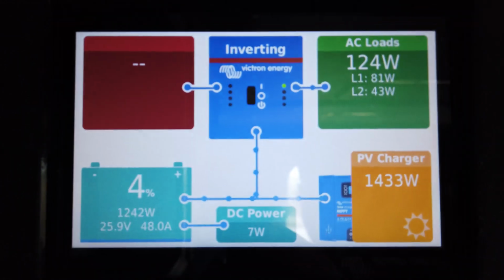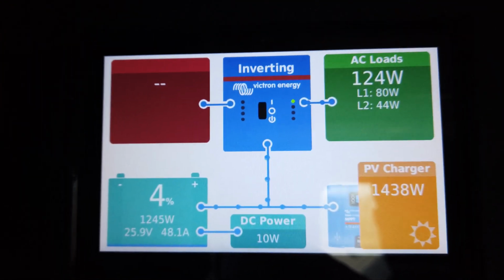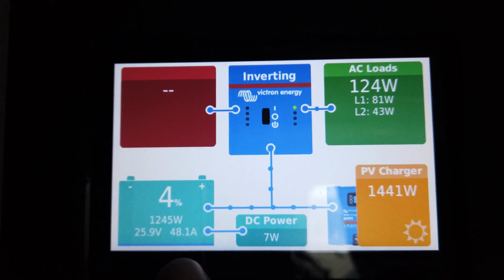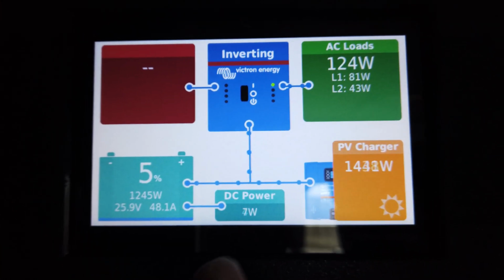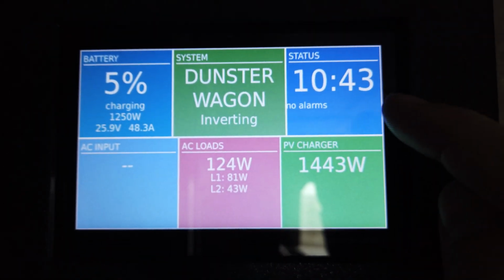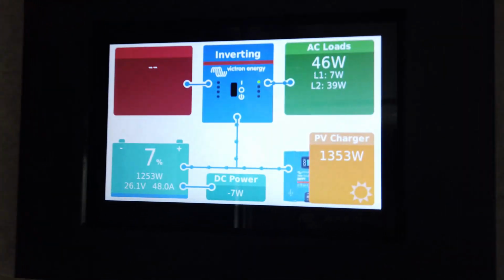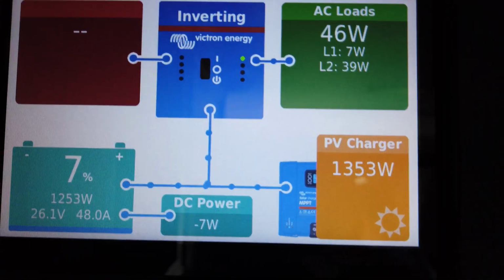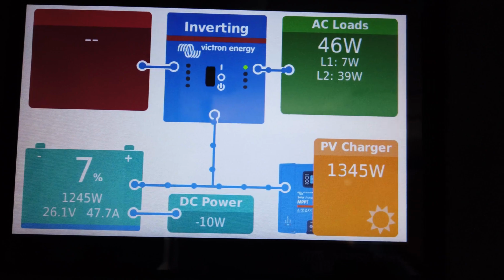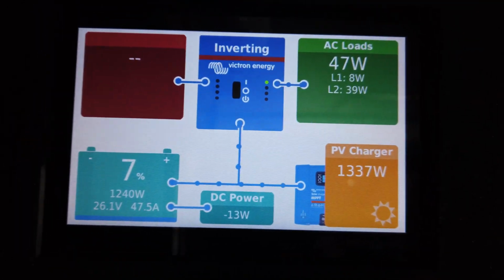The solar is now producing 1438 watts, and the battery is charging at 1245 watts. So if we needed to turn on our hot water heater right now, we certainly could. We've had it off the whole time we've been here, and right now it's 10:43 a.m., just to give you an idea of the time of day. All right, we're about to drive away, and the solar is producing 1345 watts, and we're up to 7%. And we'll see how much we charge going home.